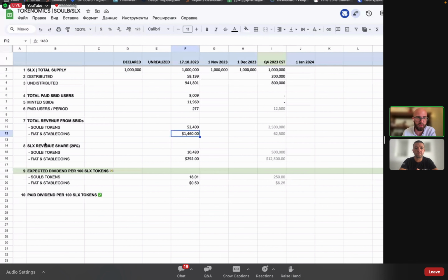stable coins. And here, in a convenient way, you can see the SLX revenue share 20% allocation in SOULB tokens and in fiat stable coins. And also you can see the expected dividends per 100 SLX tokens. So now it is 18 SOULB tokens per 100 SLX, and just half of a dollar per 100 SLX in fiat and stable coins.